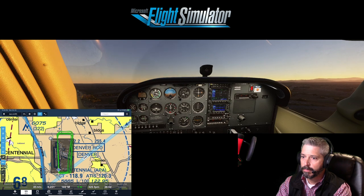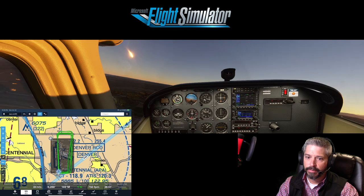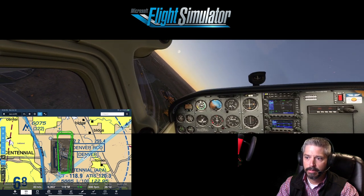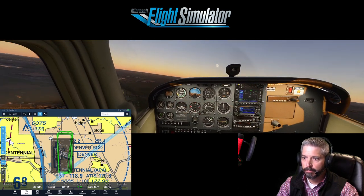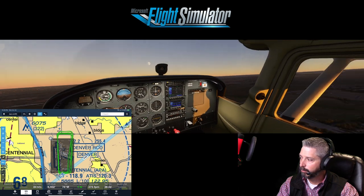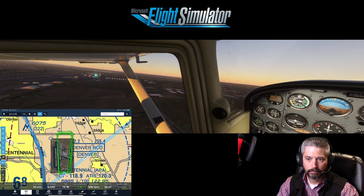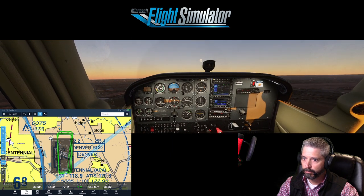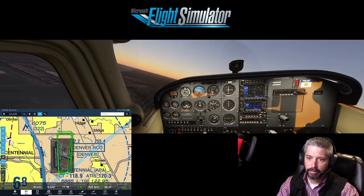Phoenix approach, Swiss 310 Lima Delta, information November, level 12,000, like to request the GPS 21 Flex out. Turn our crosswind. 310 Lima Delta, Phoenix approach, Flagstaff, house number 3019. You said you do have a mic, and do you want to start the approach from Headroom? We have a mic, and yes, Headroom would work, 310 Lima Delta. Okay, go ahead and turn our downwind.